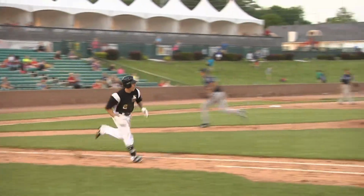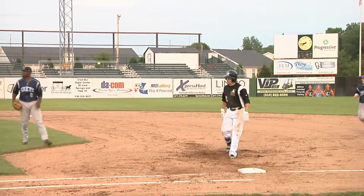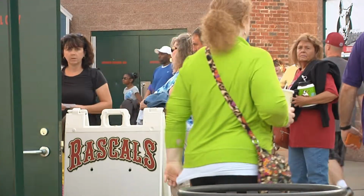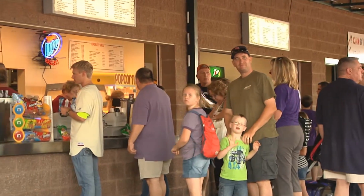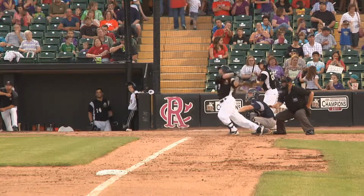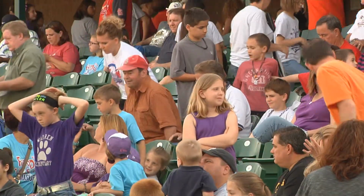Going to a Rascals game is already fun, and our annual Parks and Rec Night makes it even better. Families enjoyed reduced ticket prices, and included in the ticket was a hot dog meal complete with chips and a drink, kids' activities, and a one-day pass to the Renaud Spirit Center, O'Fallon's premier recreation complex.